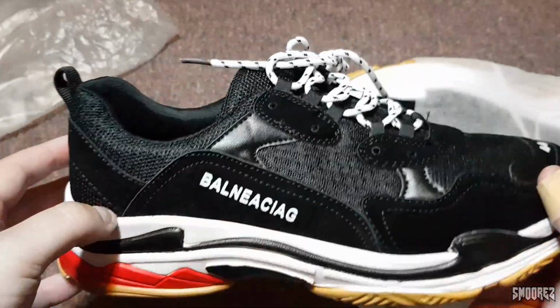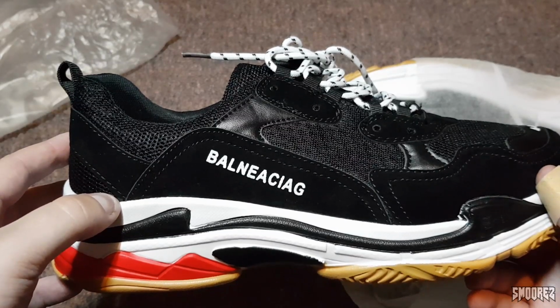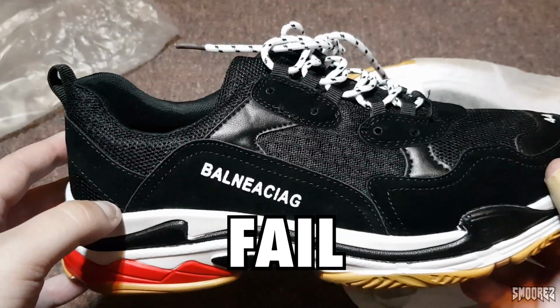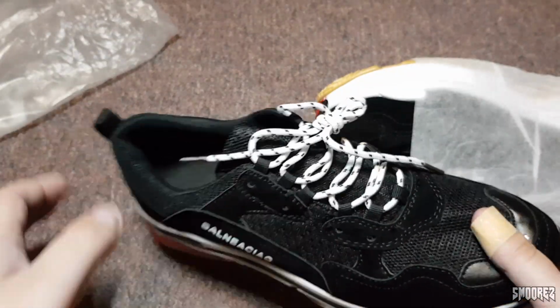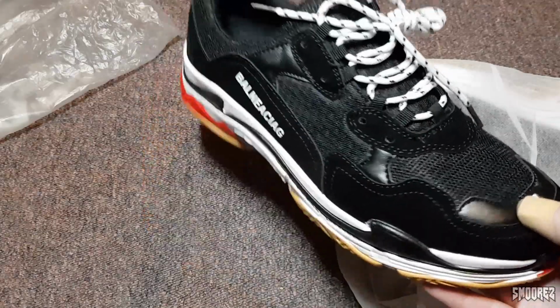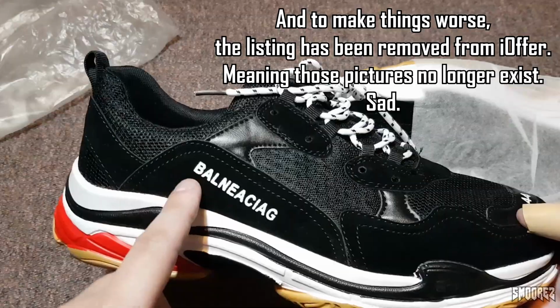Let's try to pronounce this. Balnearias... oh god. Balnearsig. There we go, I think I pronounced it correctly. Well, I can definitely say that I got ripped off from iOFFER, because the picture didn't look like this, and it actually says that it's Balenciaga and not this.